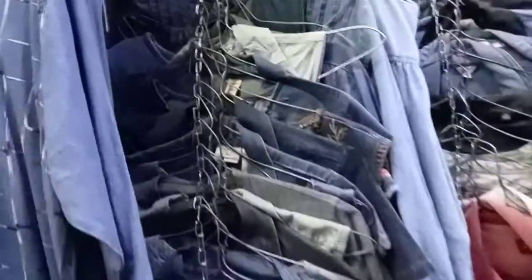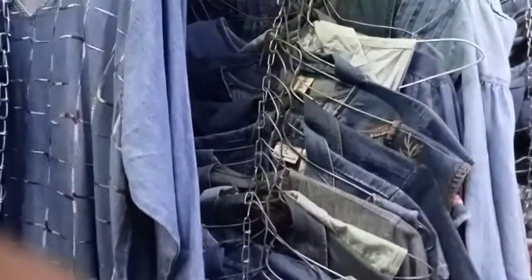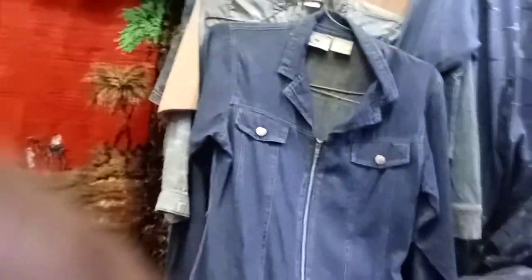So here we have denim dresses. These are denim dresses. Same with this line here. These are denim dresses, guys. It's raining outside, and this is a business premises. Those are our denim dresses. Look at this one here. Let me show you how this looks. Denim dress, a very long one, a very long denim dress. These are also denim dresses. So look at that, denim dresses.